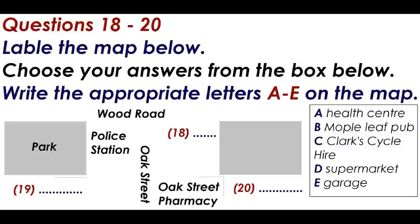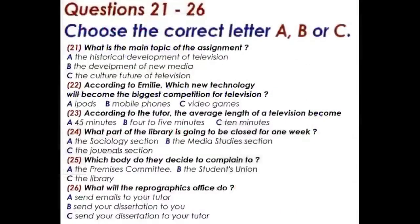That is the end of part 2. You now have half a minute to check your answers. Now turn to part 3. Part 3. You will hear a tutor and some students talking about an assignment. Listen carefully and answer questions 21 to 26.